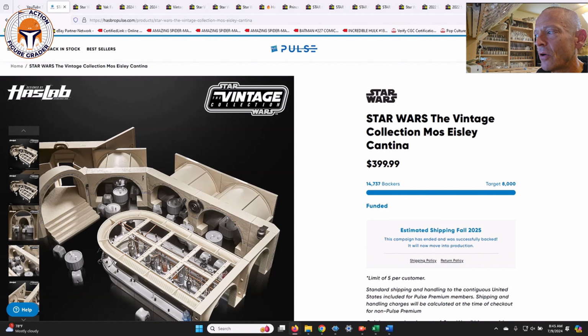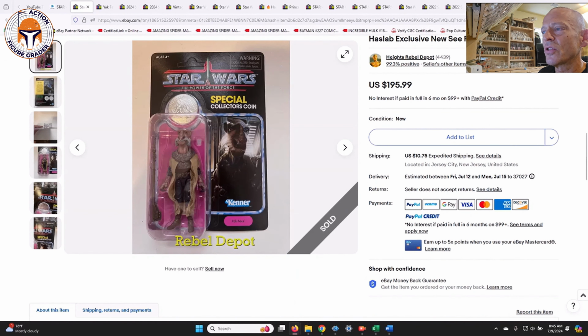And this final backing number for the Cantina seems to kind of back that up, right? That there's a dedicated base worldwide of vintage collection collectors that are in that ballpark. That number jives with that. And so the next question is going to be, where do the mint on cards that are included with the Cantina end up? Where do they end up price wise?